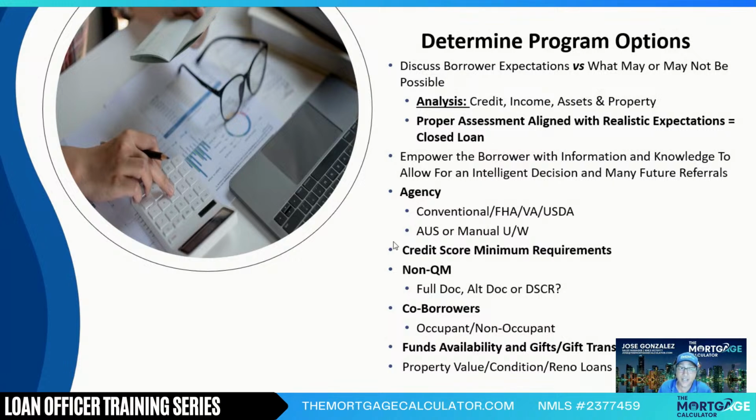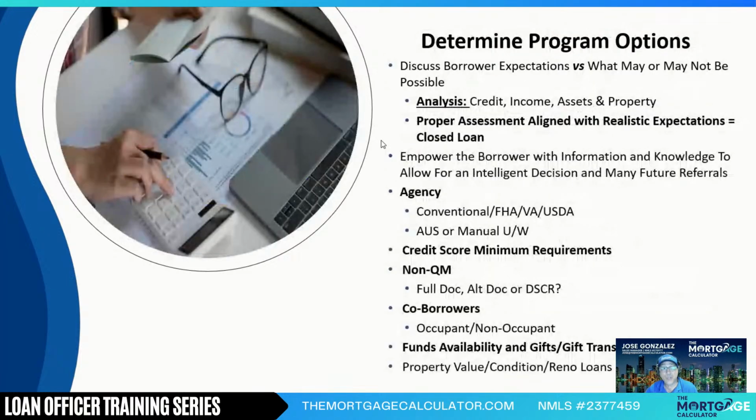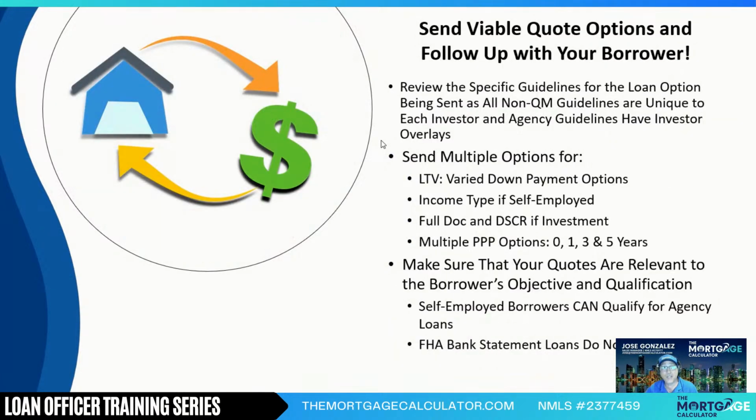We're trying to condense a lot of different stuff here in a short amount of slides, but that's how it goes. And when you have 5,000 products, that's why we love the mortgage calculator, they're coming at us and we're giving them all these different types of solutions. So now, you've determined the program options, discovered the viable options with the customer or solutions, and now you're going to send viable quote options, right?